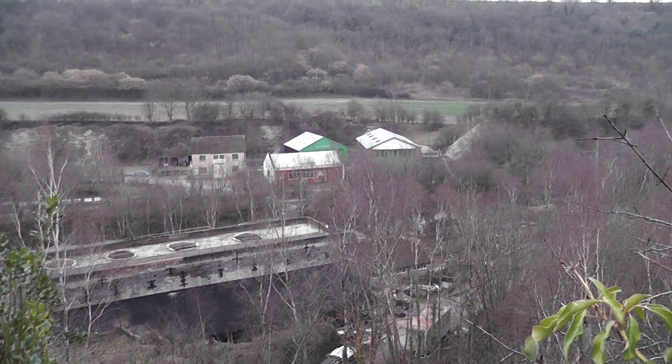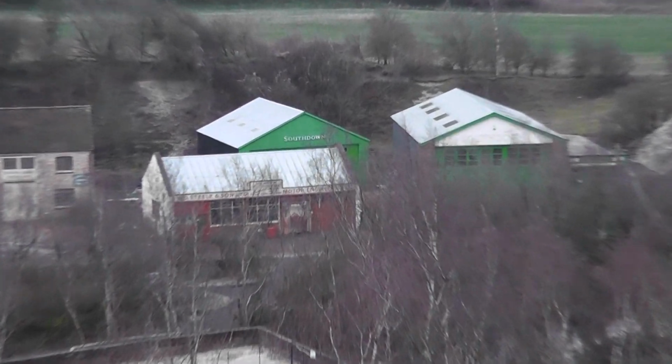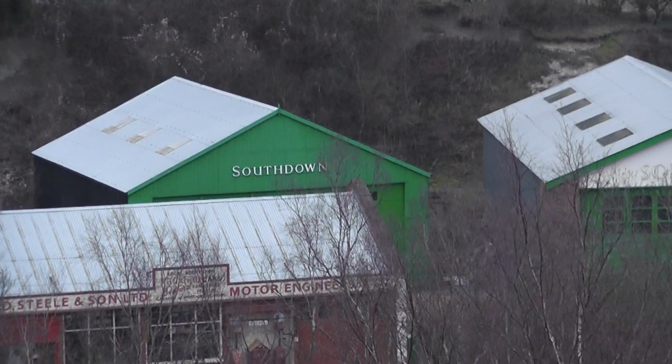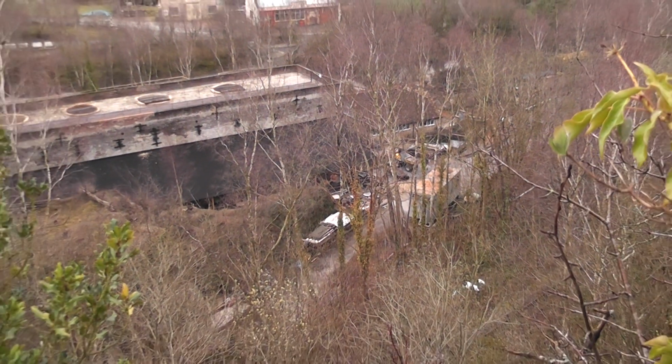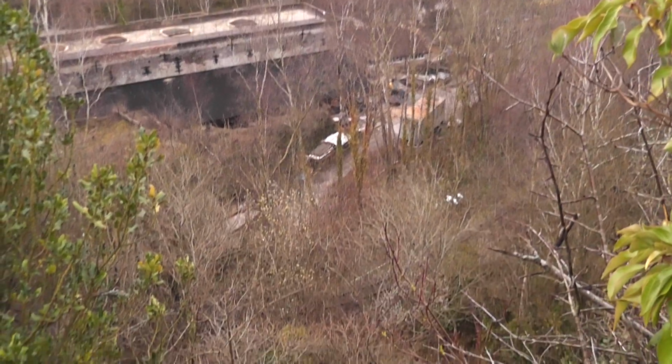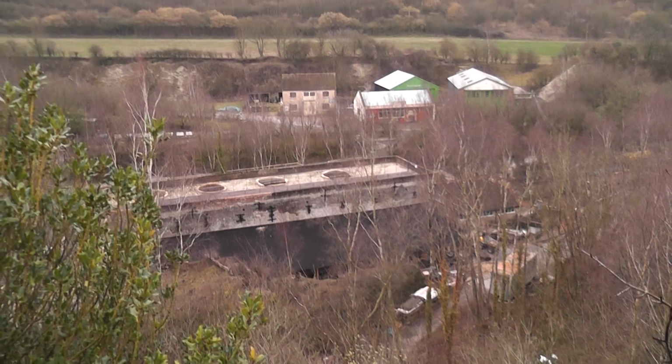There's a bizarre lost kind of village down here, looks like. South Down. Very eerie and quiet. It's got its own little railway down there, just below me. How odd.